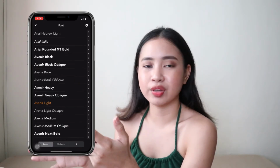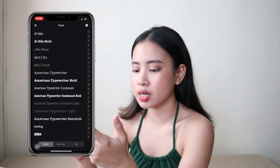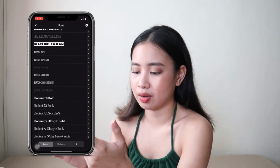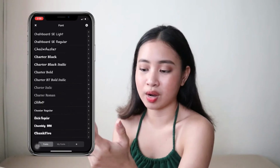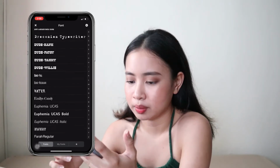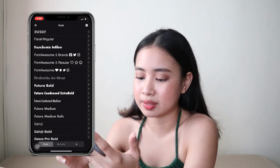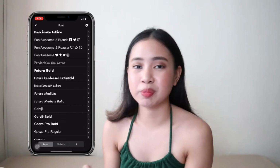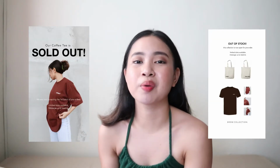Ayan, ang pinaka-favorite fonts ko are Avenir and Futura. Hindi ko alam kung paano sabihin yan, pero yun. Mayroon pa akong isang gusto dito eh. Pag gusto ko yung super nipis na font, ayan, this is what I use, yung PingFang SC Ultralight. So, magpa-flash na lang ako ng mga ibang nagawa kong content sa screen through this app.